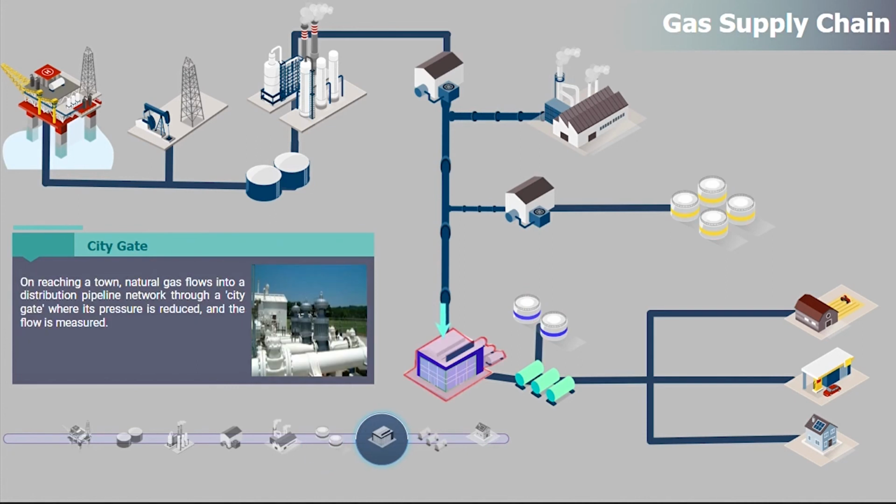On reaching a town, natural gas flows into a distribution pipeline network through a city gate where its pressure is reduced, flow is measured, and custody of the gas is transferred to the distribution company.